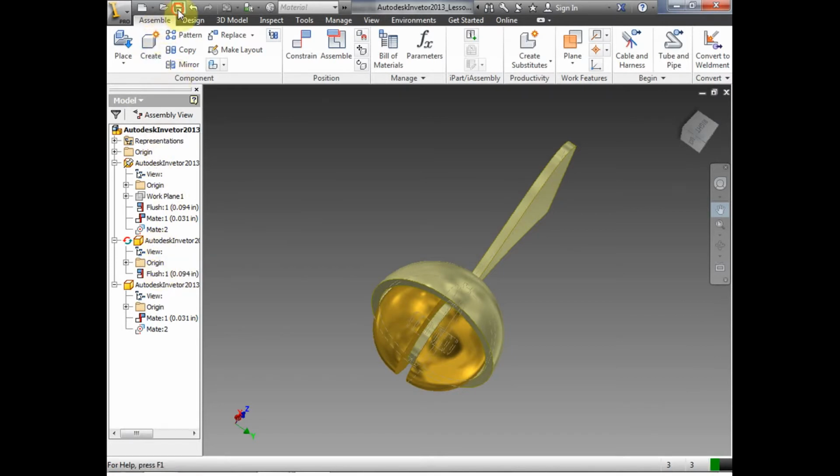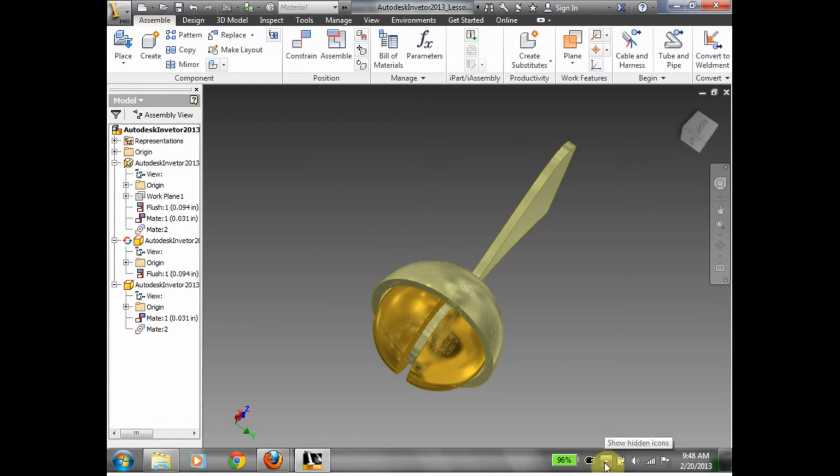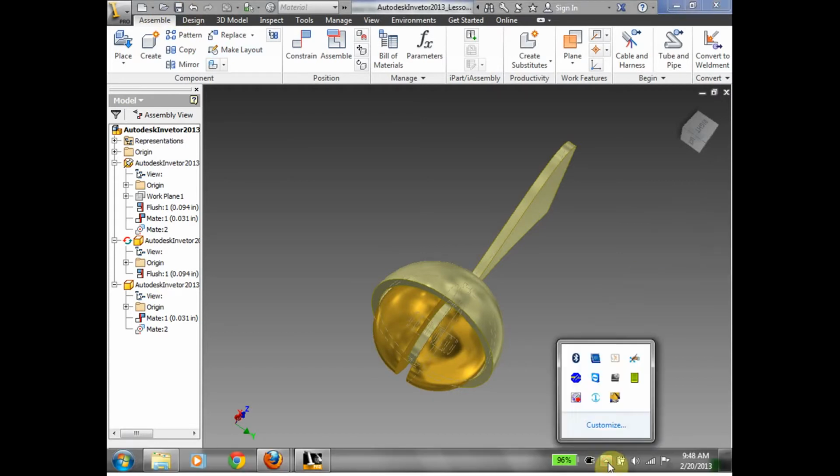Of course, it uses heavily from the browser bar. So let's go ahead and save this. It's probably going to give us the option to save that additional IPT, but no, it didn't. Okay, we're all saved off. Go ahead and try to create the same thing on your own. Good luck.